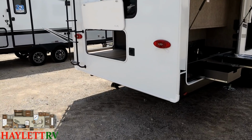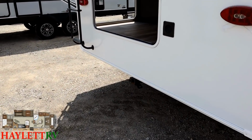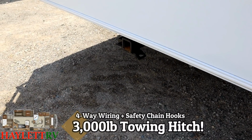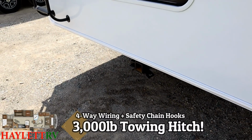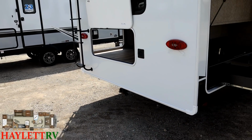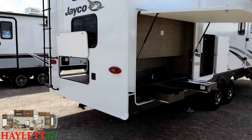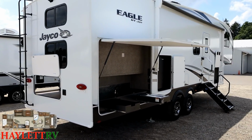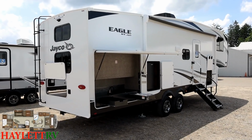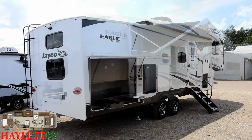Eagle was the first to do this in their HT series, and a lot of other guys are doing it now. You have a 3,000 pound rated, not just accessory hitch, but towing hitch. And there is a 4-way wiring harness down there, and you see the towing chain hooks. So if you have a little trailer you want to put behind this, if your state allows for things like recreational doubles, where other brands don't, Eagle does.